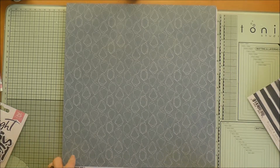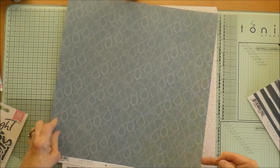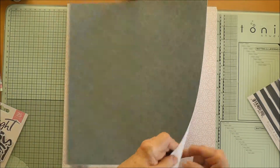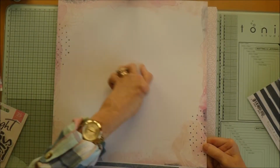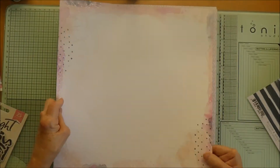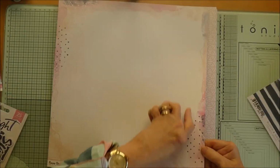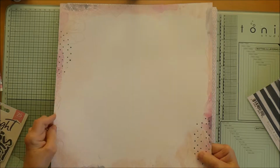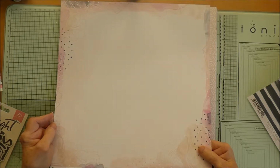There's another blue, it's quite a grey blue with lots of diamondy shapes on it, called Inspired. And on the other side, well, this is beautiful. It's just a lovely background with just a little bit of hints of colour around the edge. So it's almost like you've had your bit of watercolour done for you around the edge, and it's a nice space in the middle. This would be a lovely background to use. So that's beautiful.